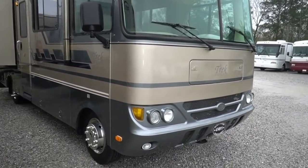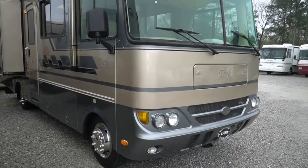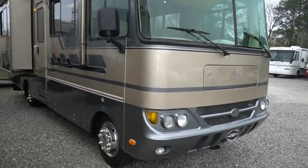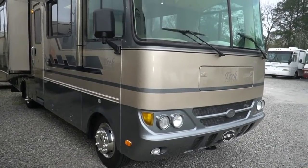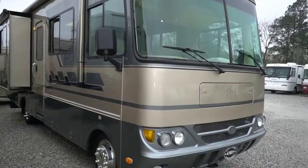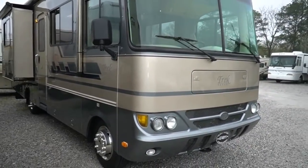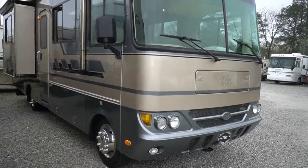Today we're going to review one of my personal favorites, one I don't get to do very often, and that is a Safari Trek. Guys, these have almost a cult following on Facebook and online in different forums and groups, and I can see why. And this is the only one I've ever seen with opposing slides that I've had. They made them, but they didn't make many of them.